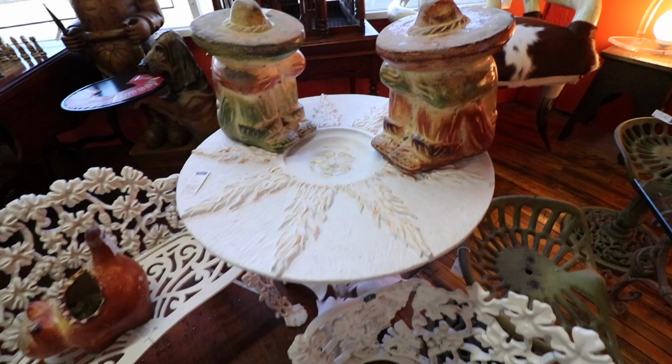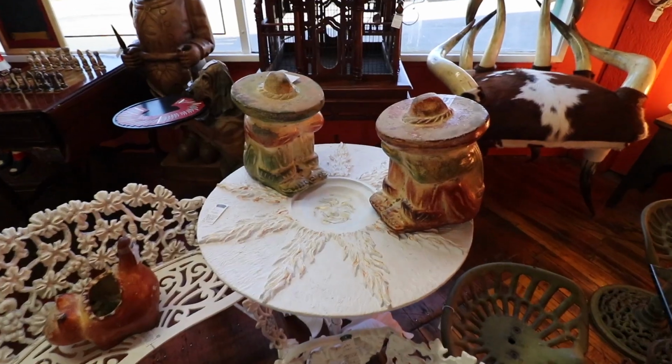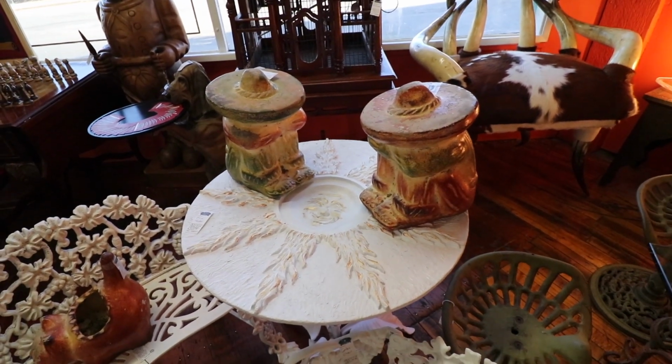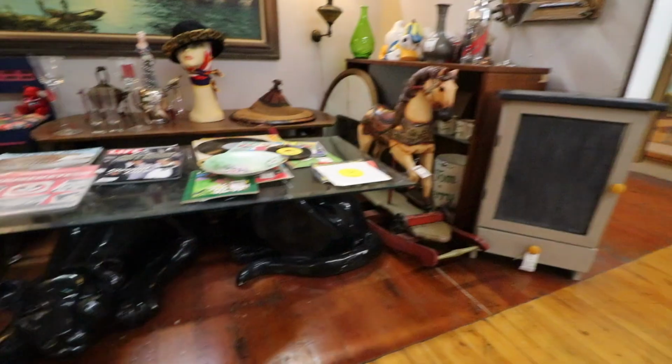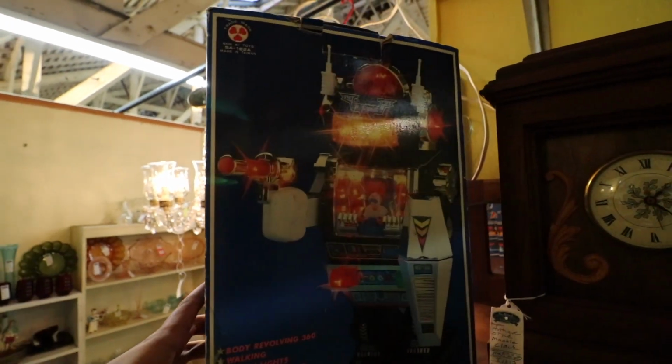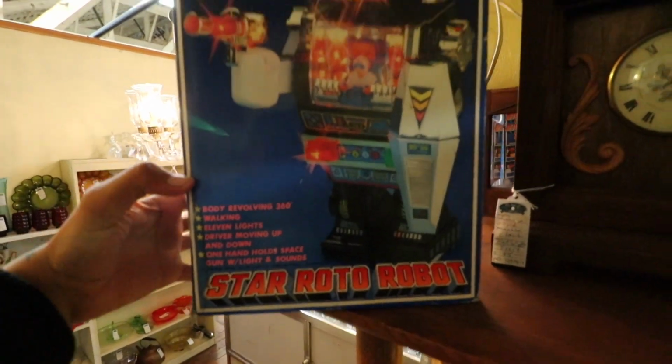Oh. Ooh, look at these antiques over here. I used to have these neighbors from Oaxaca. They had a huge cactus garden with literally probably 100 of those little statues. They love those things. I love this coffee table. Panther table by Odeon. 60% of the time, this works. Every time. I love this right here. Star Roto Robot. That looks like a lot of fun.